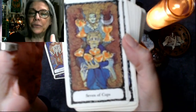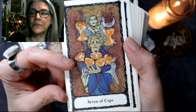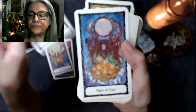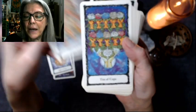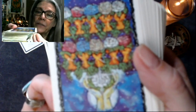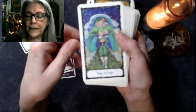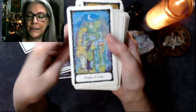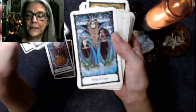So I can see intuitively here somebody who's worrying and making stories up in their head that's causing them some kind of grief. You could certainly see that. The 8. I want to look her up too. The 9 of Cups, very happy looking. 10, with all the different colored roses there, at least the white and the blue and, I think we have gold there too. Yep, there's gold too. White, blue, red, gold. The Page, the Knight, the Queen, and the King.